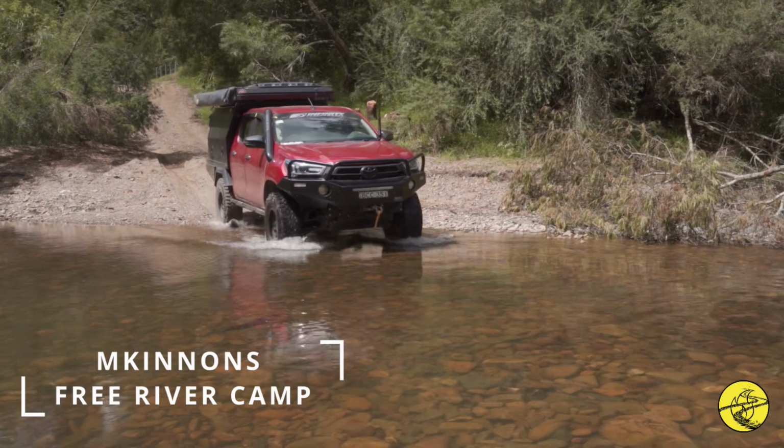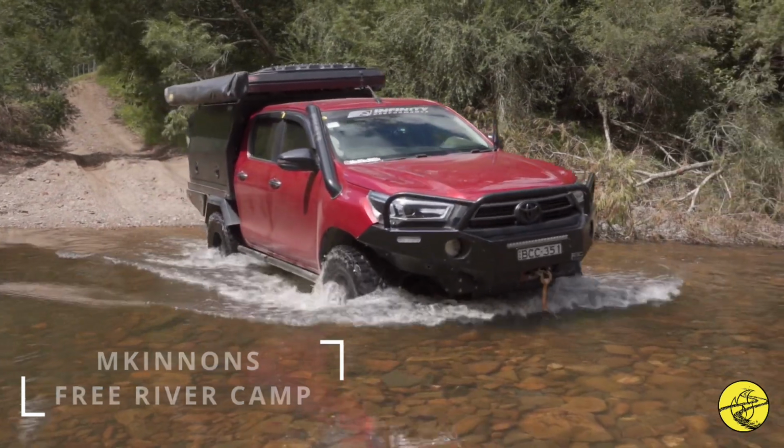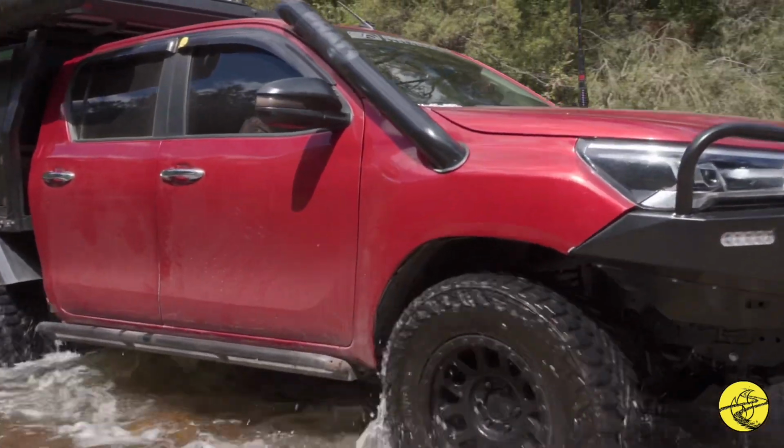Moving into McKinnon's campground, this is right on the river. This was the start of our Victorian High Country leg.